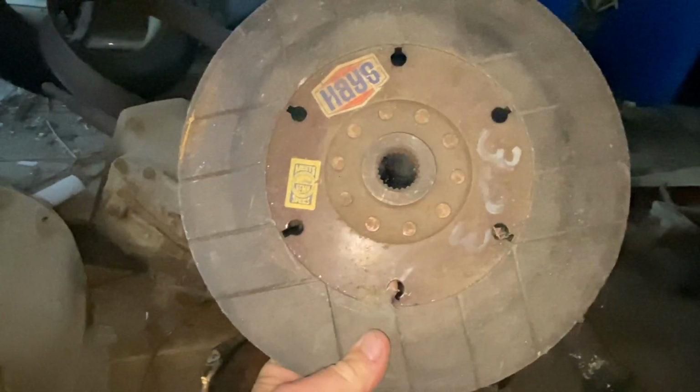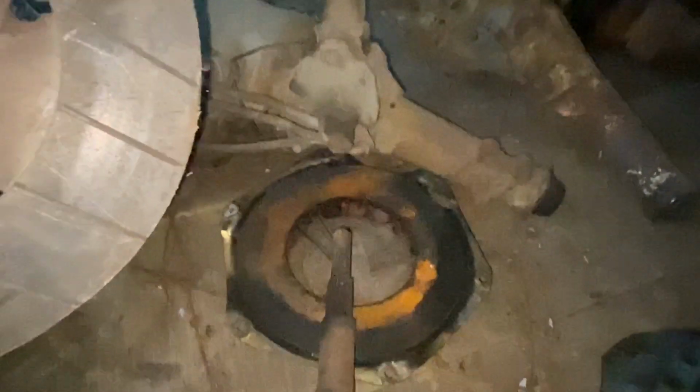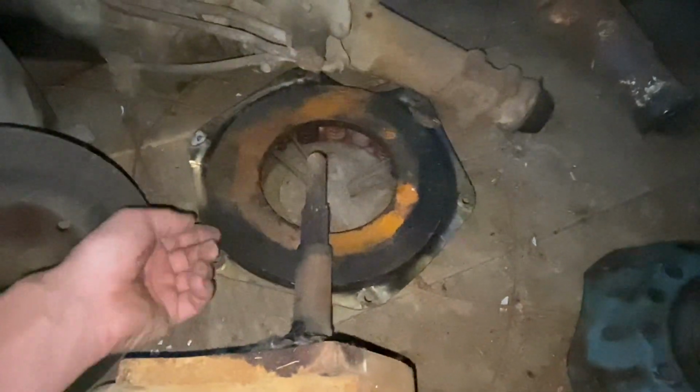We have this clutch disc, I think is still good. I can't remember what it's out of. It's definitely a racing disc because you see there's no springs in it. But that pressure plate we have right here also just needs to be cleaned up and checked. I think that's still a good one. So we have that option.